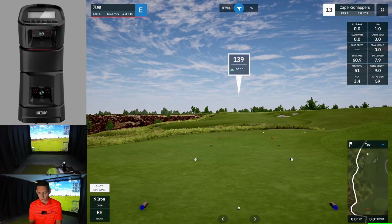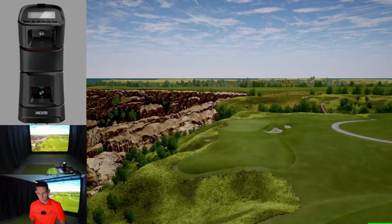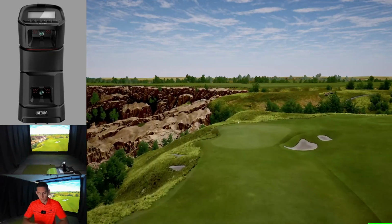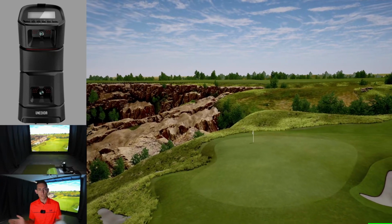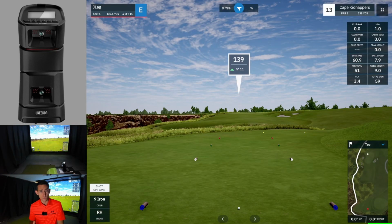This, I believe, is a signature hole of this course. Let's do a flyover. You've got cliff faces just to your left. Pretty short par 3. I love seeing a short par 3. I don't think par 3s need to be 200 plus yards. In fact, often the shorter par 3s actually play the hardest, and they're just the most exciting holes. Look at the Open Championship, the 17th hole. That little par 3, that played tough, and it's such a good hole.